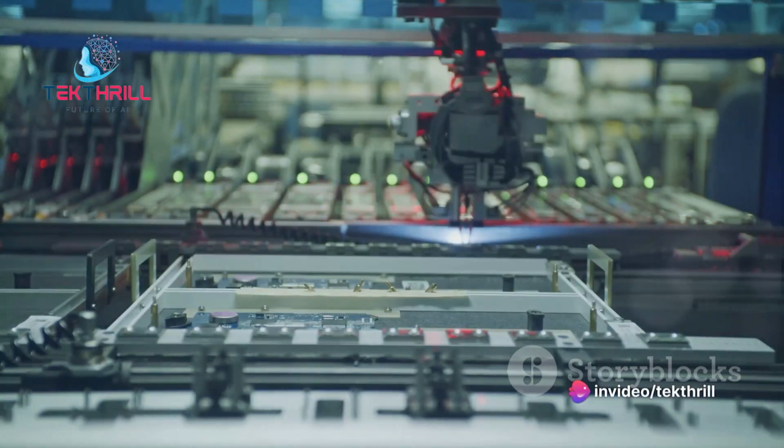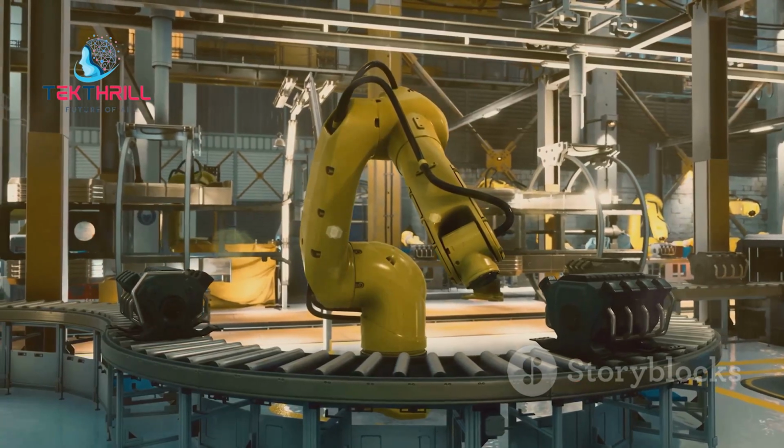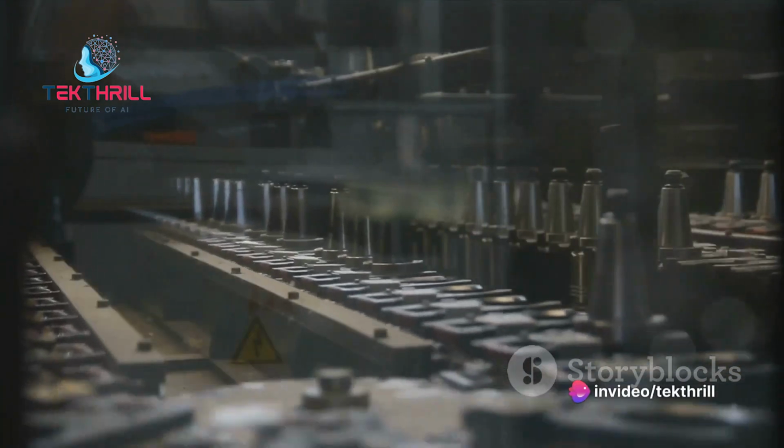When a machine in this chain experiences downtime, it's not just that one piece of equipment that's affected. The fallout ripples through the entire production schedule, leading to delays, missed deadlines, and potentially significant financial losses.